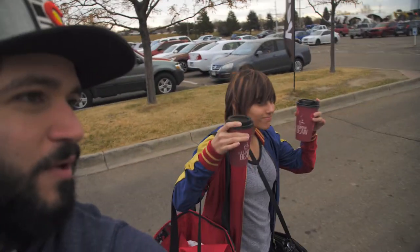So we ended up taking a little detour. As you see, we already got our coffees, my little beautiful model over there holding them. And we had an appointment at Vision Works, which is where we're at right now, to get some glasses. But first we need to get a test. So we're here to get a test so we could get some frames later on.